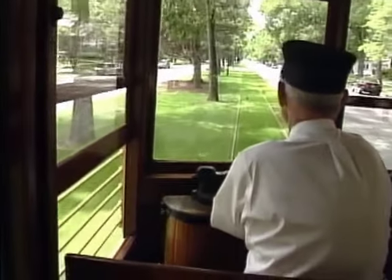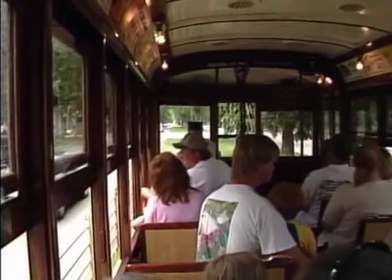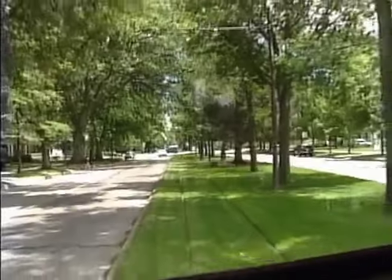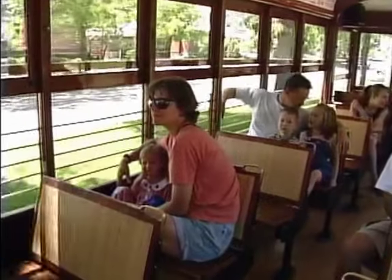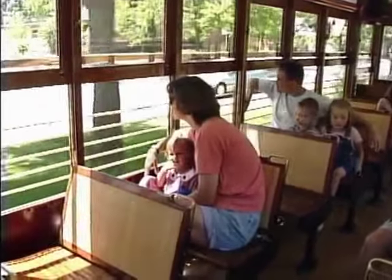We're riding aboard car number 21, which was built in 1919 by the Burney Company. Car 21 served its entire career here in Fort Collins and ran this route daily until the streetcar service ended in 1951. The streetcar was then put on display next to the City Museum, where it deteriorated until restoration by volunteers began in 1977.